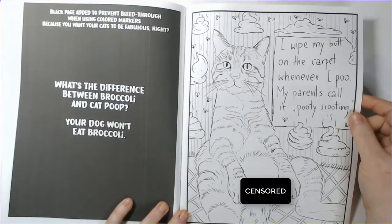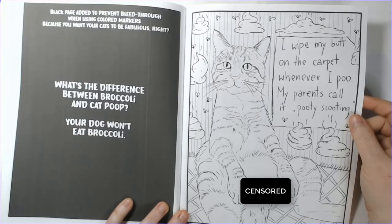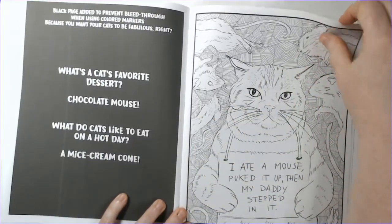"Pootie Scooty." Oh my god. The background on that one. Oh god, that whole picture. Oh, I just saw it. Oh, can't unsee.